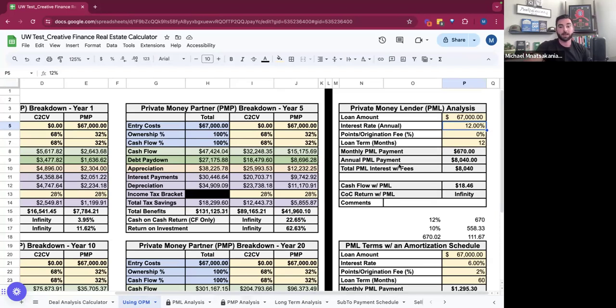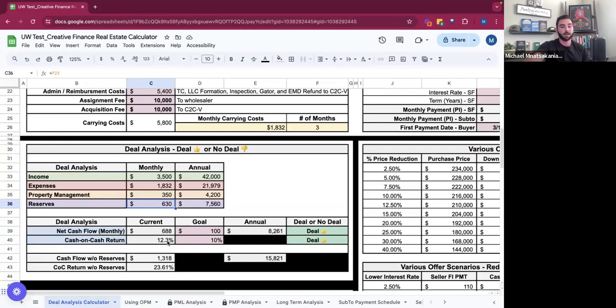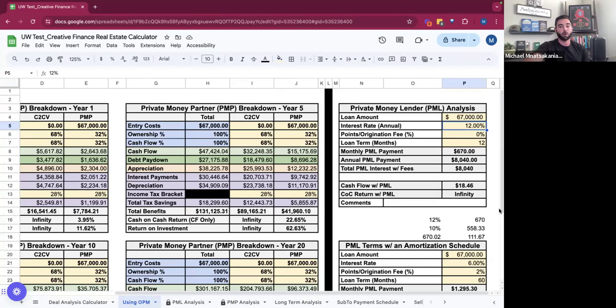So let's get back into, so here's a private money lender, right? This is why, even if I'm making much less cash flow, we're going from personally making $688 a month and 12.3% cash on cash return, I would much rather always prefer to make that $18 of cash flow with a private money lender and get infinite returns. Okay. It's up to you what you want to do.